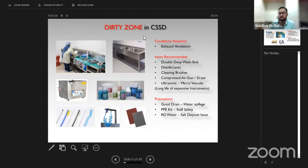What is basically a dirty zone in a CSSD? This is the place where most of the washing is going to happen, where you're going to use the detergents, enzyme solutions, cleaning brushes, and the compressed air that we are talking about. As Rajendra sir had told some time back, he is using a compressed air gun, what a dental person uses, for draining out excess water from chucks or from your drills. So this is what happens inside the dirty zone.